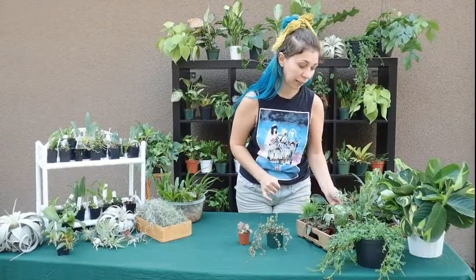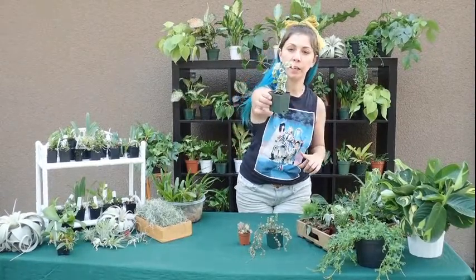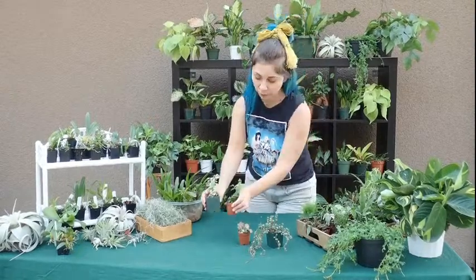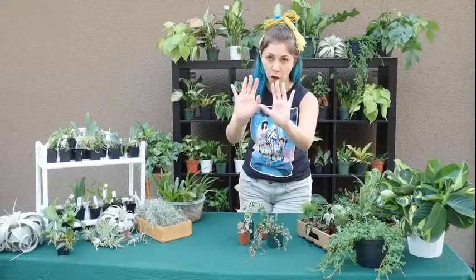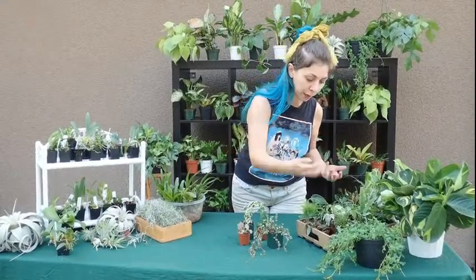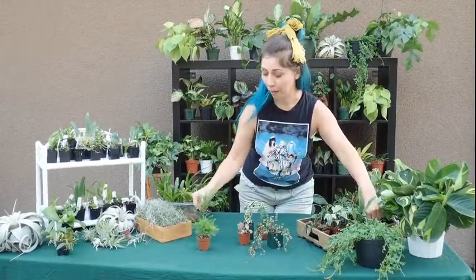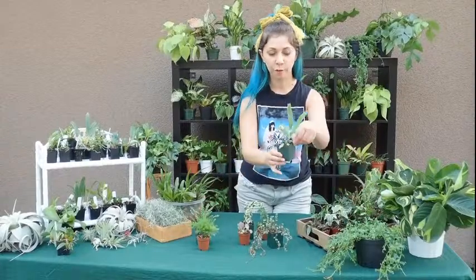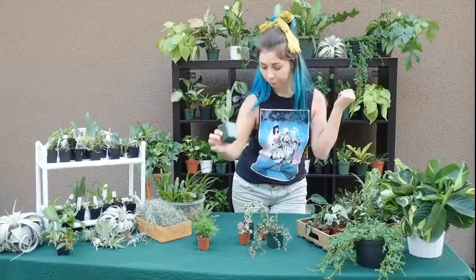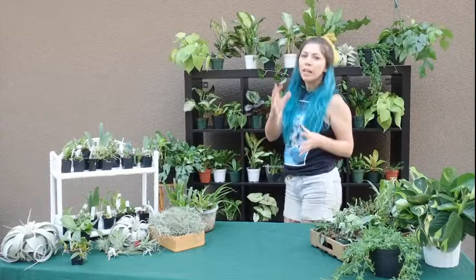We have climbing plants like our creeping figs. This is a variegated form of it, but we also have a green one. These are gonna climb up the back, so you're gonna get some nice wall action going on there. And then we have upright plants. We have ferns, a lot of variety in ferns. This is a blue star fern. It happens to be one of my favorite. I love any plant that has a blue tint to it. Go figure.